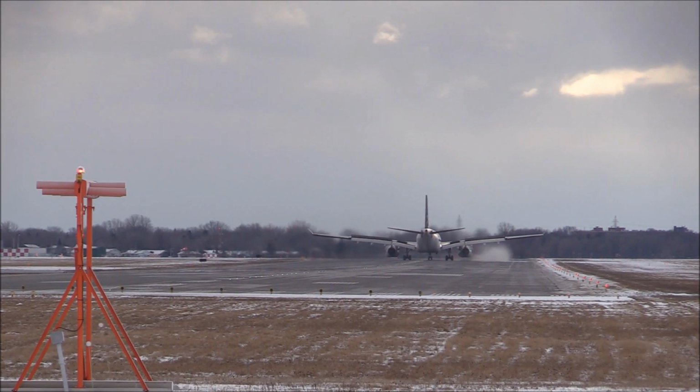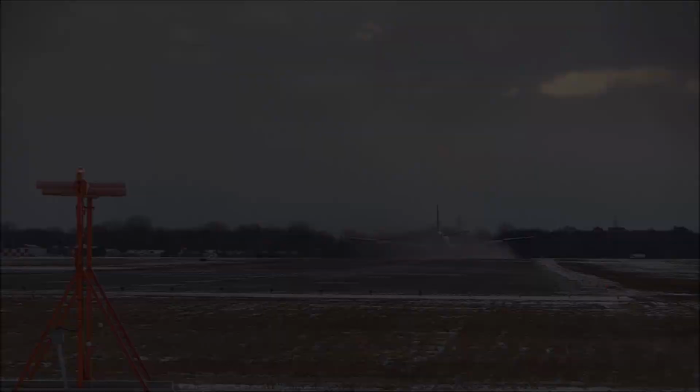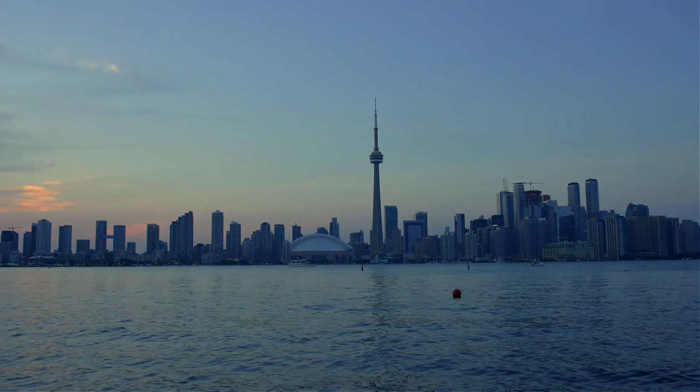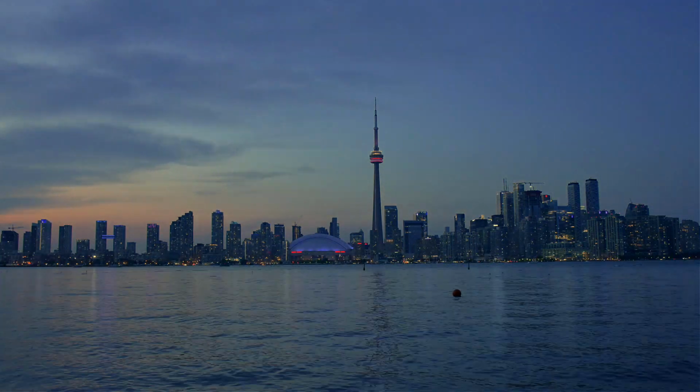Overall, the total cost of obtaining a Canada work visa can vary widely depending on the individual's circumstances. It's important to carefully research the requirements and costs associated with the specific type of work visa being applied for, and to budget accordingly.